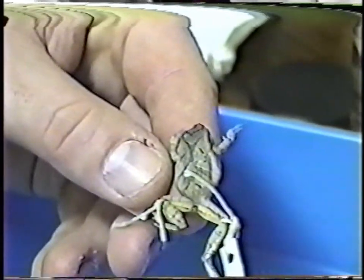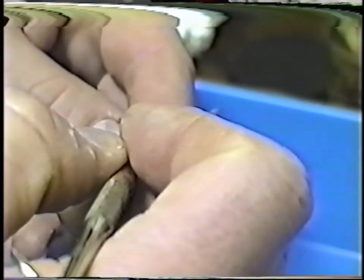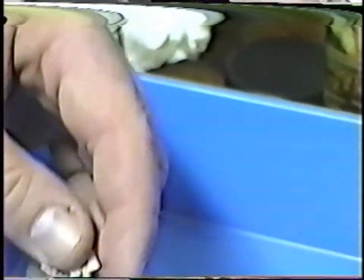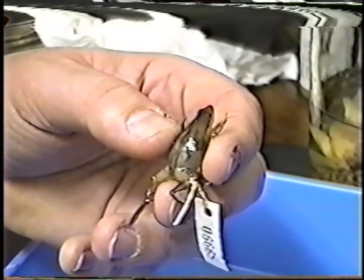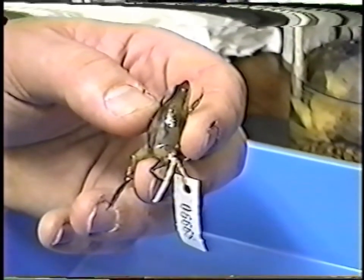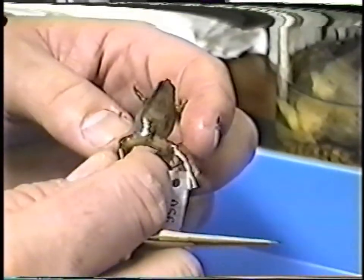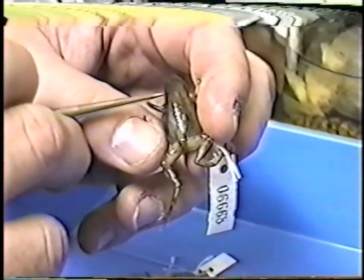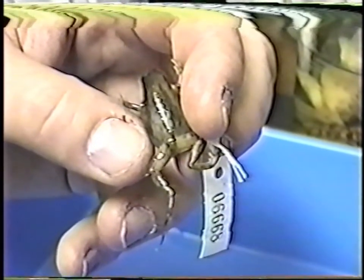This is the spring peeper, Pseudacris crucifer, named for the cross on its back. The next member of the genus Pseudacris is the western chorus frog, Pseudacris triceriata. Triceriata means 3 stripes, and if you look down the back of this frog, you'll see 1, 2, 3 stripes.